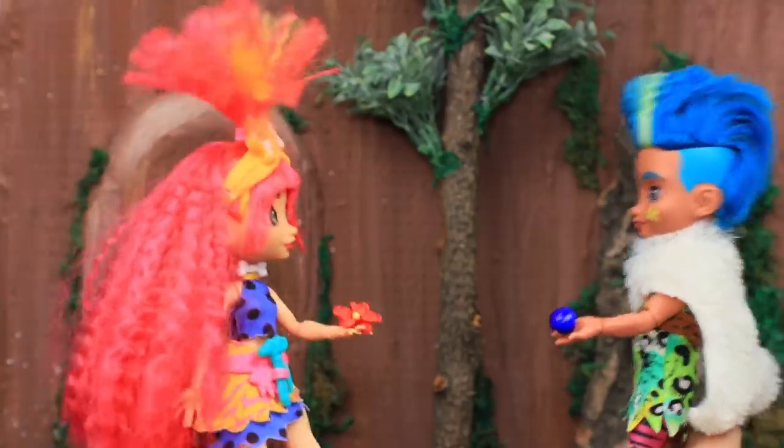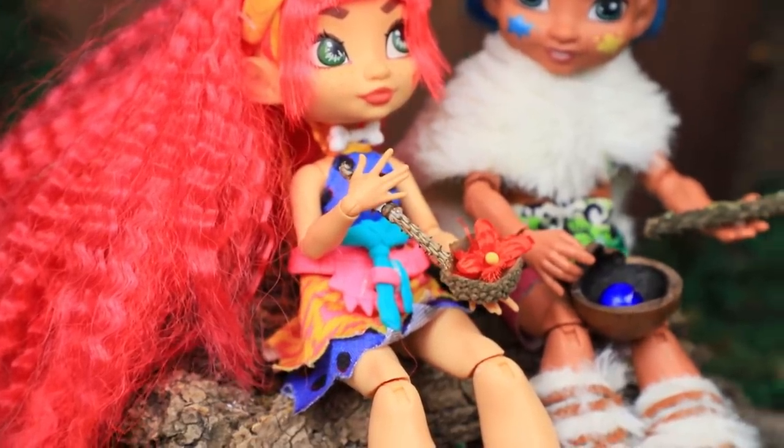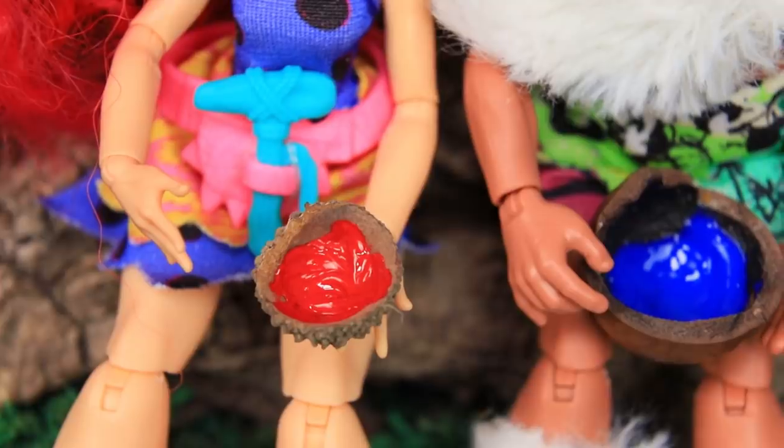Yay! I see that both of you didn't come empty-handed. Now we need to crush everything. I'll start with the berries, and I'll grind flower petals. Nice! We made two pigments!